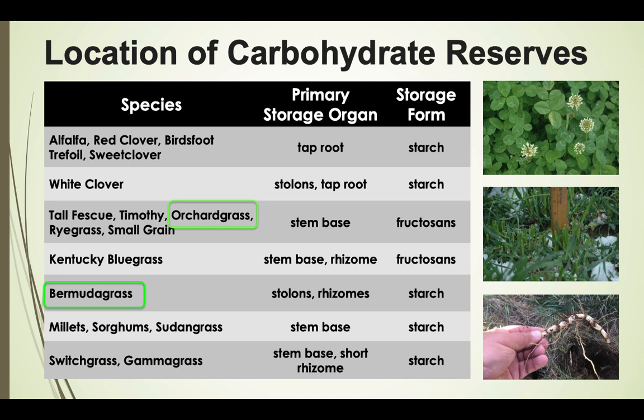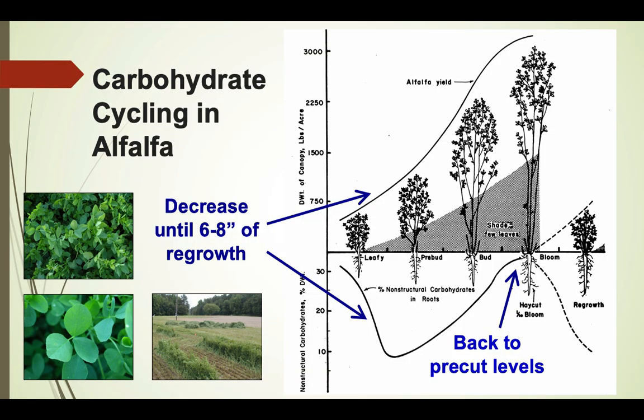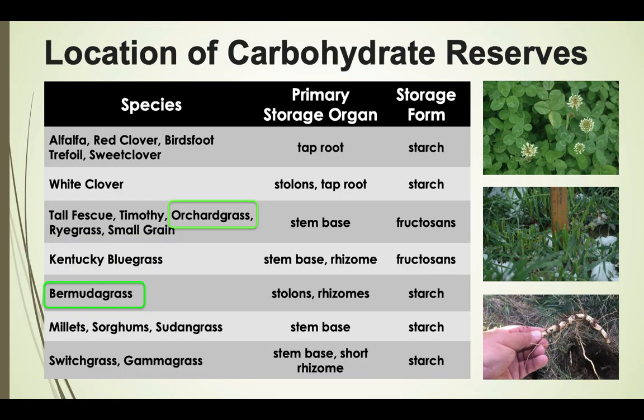Plus, we normally have a little bit more leaf area close to the soil surface with those species. So my point with this is not that we can't use something like orchard grass in a grazing system, we certainly can, but we've got to manage it a little bit differently. It doesn't tolerate that close and frequent grazing as well as something like Kentucky bluegrass or Bermuda grass would.